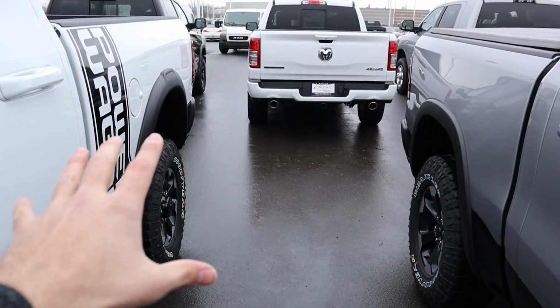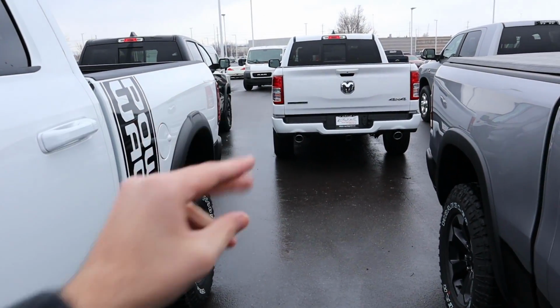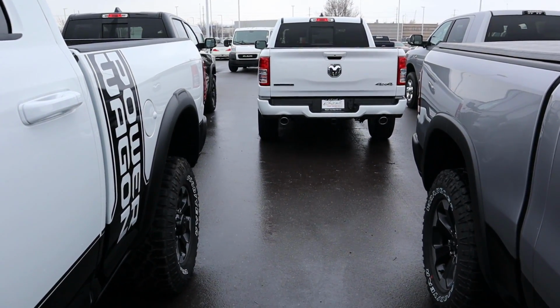And then here's kind of like a look at the back of the bed. You can see there's kind of like a little bulge in the back of the bed there, whereas there it's pretty much flat all the way to the rear, but you do get fender flares on both.